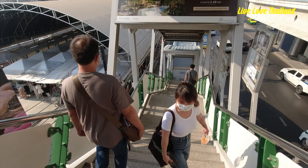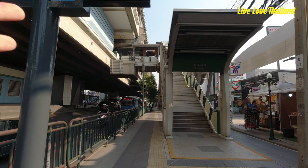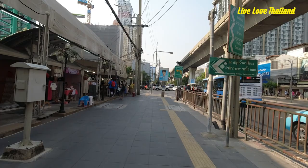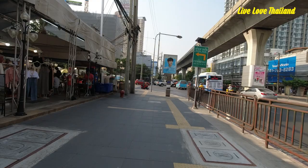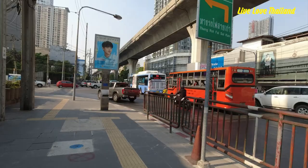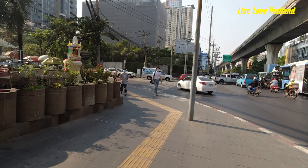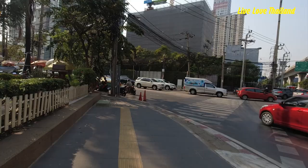Alright fellas, as you see, this is Onnut station and we've just taken exit 2. Now we are going to walk toward the intersection there, because we have to take a motorbike taxi to the condo. It's about 5 to 10 minutes walking, but if you don't want to walk, you can just go outside the BTS Onnut, walk towards this intersection and take a motorbike taxi for only 15 Thai baht. So we're gonna take a motorbike taxi and along the way you're gonna see how far it is from the BTS station. Sawadee kap.